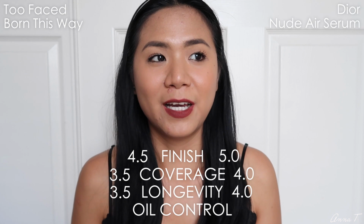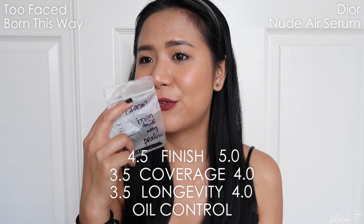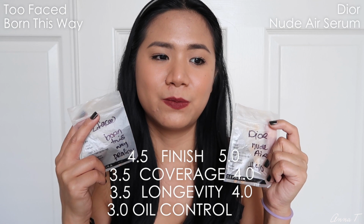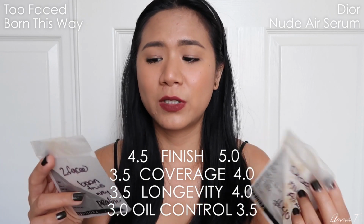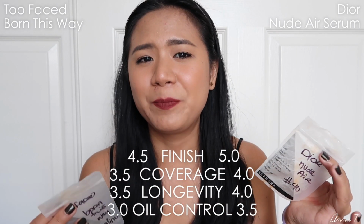Oil control, I think you guys know it already. This Too Faced Born This Way gets a 3 out of 5. And this Dior gets a 3.5 out of 5. The Dior foundation is better in controlling oil more than the Too Faced Born This Way foundation, but at the same time, the Dior foundation isn't the best in oil control.